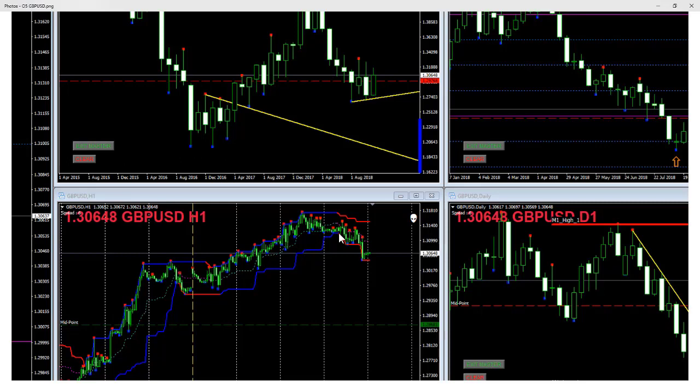Okay, I'm doing this manually. When you say wait for the retracement to enter the trade at the midline, does it matter the outside line, the blue or the red?